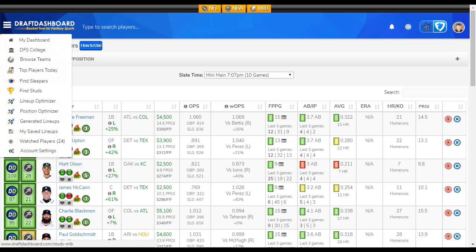We can do this in this may be 15 minutes or less. So let's take a look at next. We have an option of doing a lineup optimizer, which will take all these players we just watched and just put them in one lineup for us, or generating lineups in which the system will give us about, I believe, 8 different lineups that we could pick and choose from.